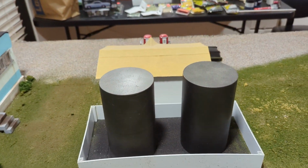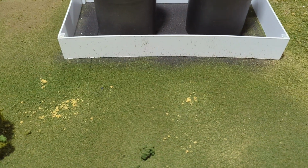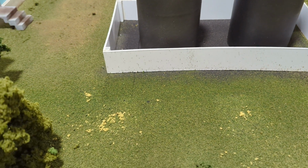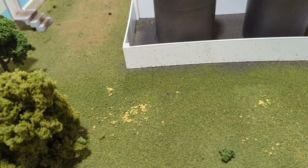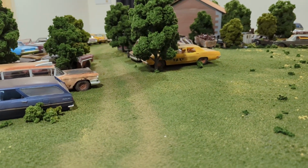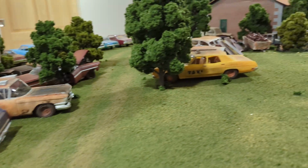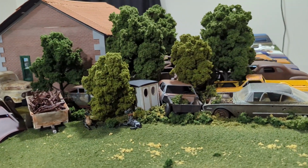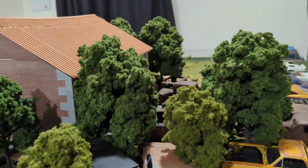There's the tanks. And like I said, right back in that area, right behind there, going straight on over, would have been where the spur would have been coming in to service those tanks in railroading days. We have the view going up the lane now. And you can see how this is actually starting to fill in. It's starting to actually look like a junkyard. And we're going to walk you through here and show you some of the highlights of it.